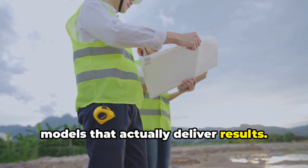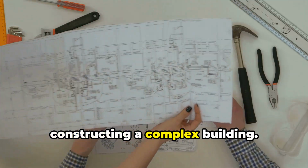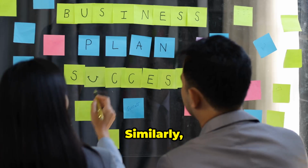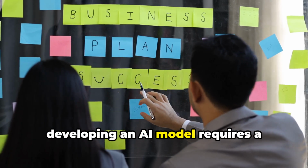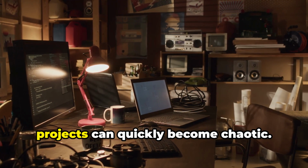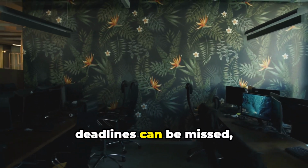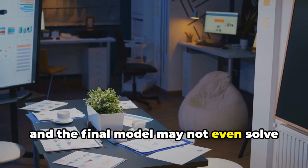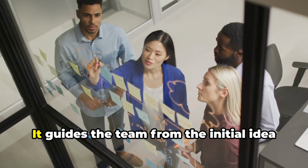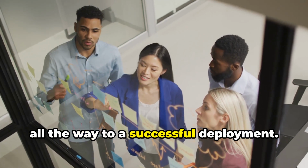Building a powerful AI model is much like constructing a complex building. You would not start laying bricks without a detailed architectural plan. Similarly, developing an AI model requires a structured and well-managed process. Without a clear plan, projects can quickly become chaotic. Resources might be wasted, deadlines can be missed, and the final model may not even solve the problem it was designed for. Proper management provides a roadmap. It guides the team from the initial idea all the way to a successful deployment.